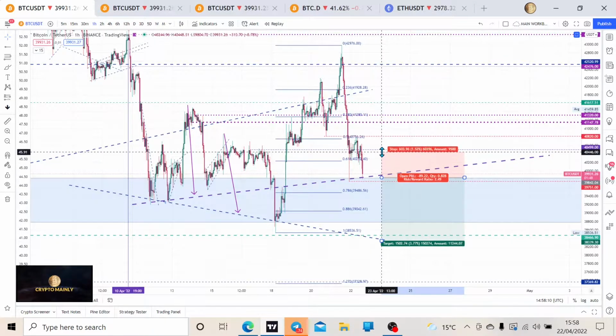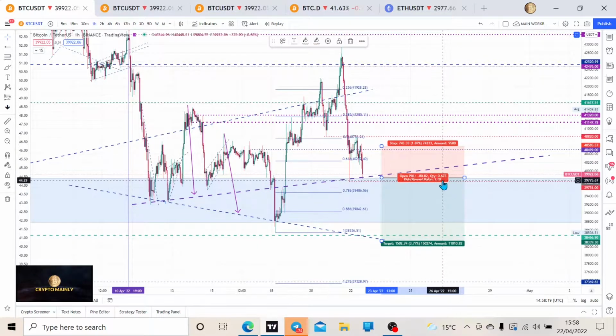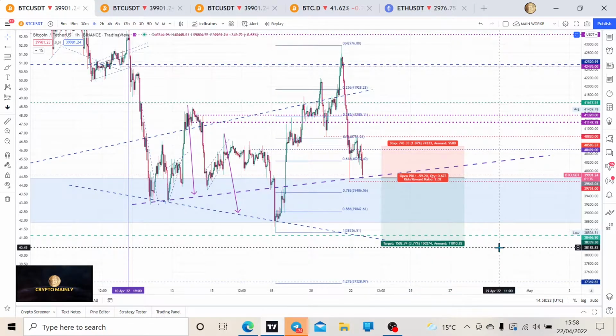So you could actually move the stop up to just give yourself some more wiggle room, because obviously the risk reward is so great there. 2-to-1 risk reward is a sensible risk to reward, and that's something really maybe to think about.